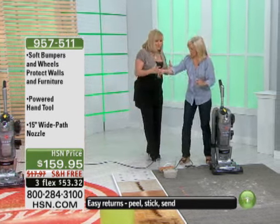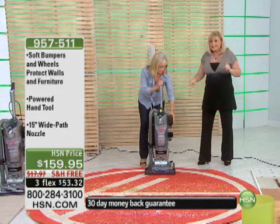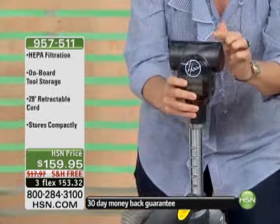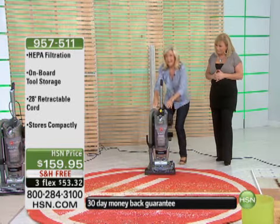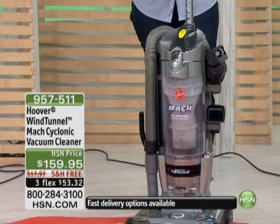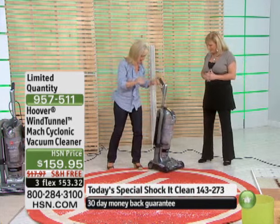Oh, let me show you the attachments too. Let's go over to this one because I want to show that cord. This has so many cool features on it, and it has that pet tool attachment. Normally, those pet tool attachments are like $30. We sell this on the Hoover website for $30, and that comes with it right here. All of your attachments are on board. It's the wind tunnel. It's cyclonic, but you're not paying a fortune. You will never buy a bag. You'll never buy a filter. In this price range, it even has a HEPA filter. And these are all upgraded features. For this price, it's a great deal.